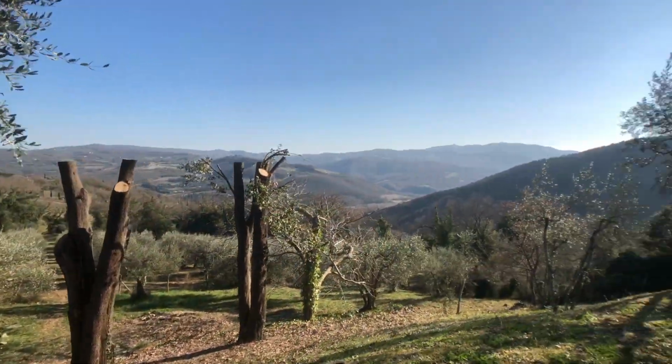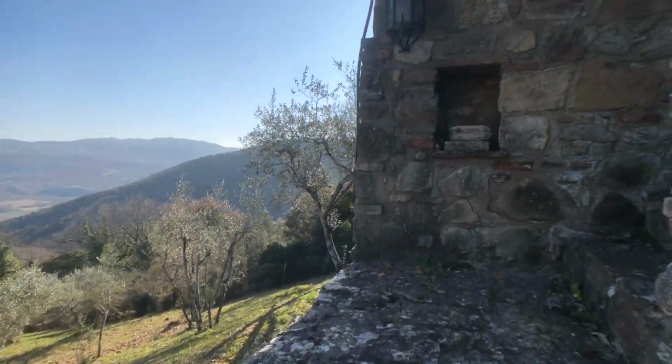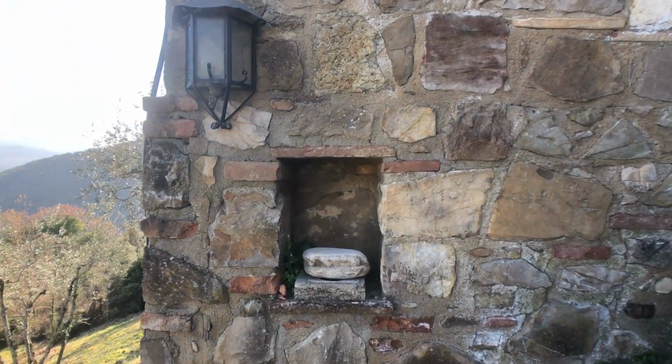Okay, that's the end of the property tour for Villa Giulia. Nice little nook there.